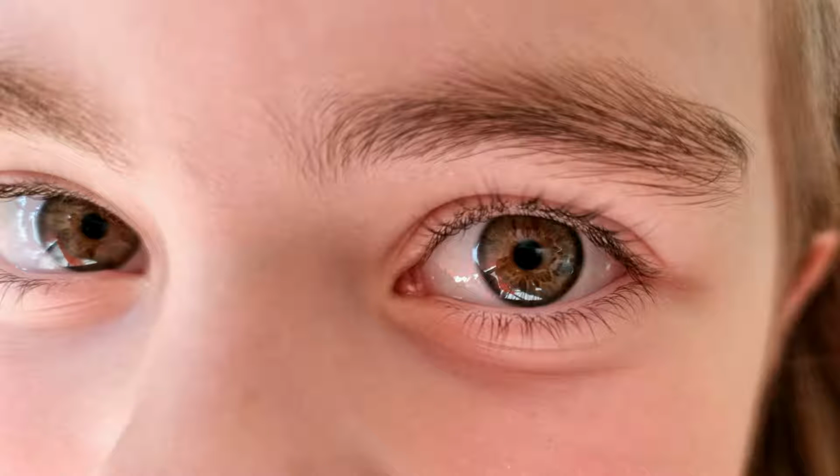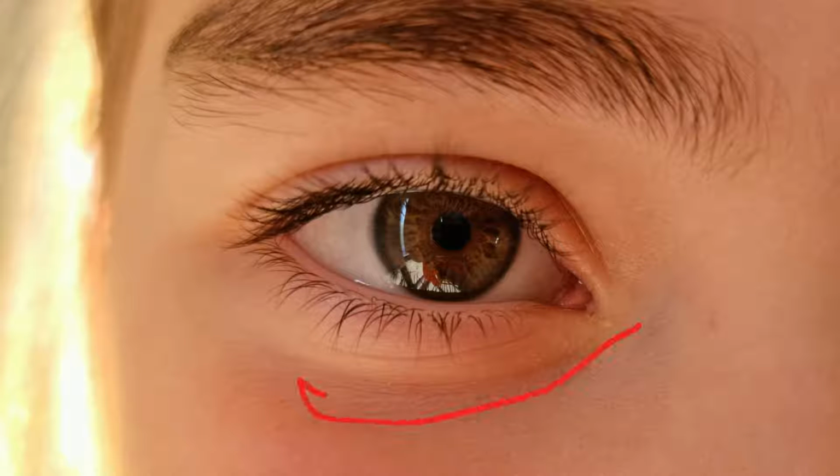Here's a photo I took the other day of my wee girl. Now, what do you notice? Well, if you've read the title of this video, you might notice these dark circles under the eyes, right? Here's another image there.